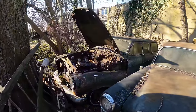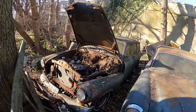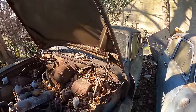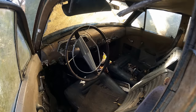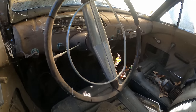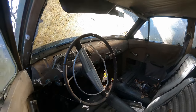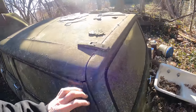And what is this? A little station wagon. Looks foreign, maybe a Volvo, I'm not sure. Let's take a look inside of this one. Oh yeah, it is a Volvo. Look at that. The floor is completely gone, and this is probably just scrap, but man, how long have these been here?